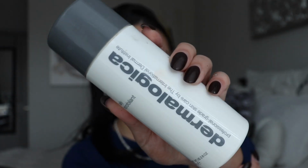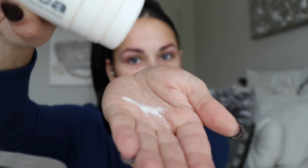Okay, so now that all my makeup is off, it's time to wash my face. So to wash my face, I use 2 products, and I have to owe my skin looking nice to these 2 products. I'm not kidding. These 2, I feel like, make a really big difference on my skin. This is the Dermalogica Daily Microfoliant, and this stuff is, oh my god, I love this stuff so much.